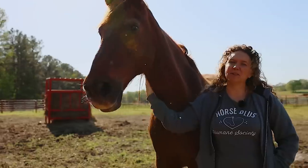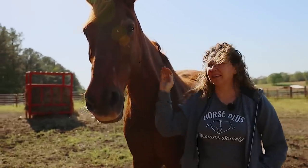So that's a lot of these. They look okay outwardly, but with the old age, there's a lot of hidden issues that you don't know until you dig deeper, do the x-rays, the physical exams. He's definitely a horse that the kill buyers would have shipped. Like, he's in good weight.